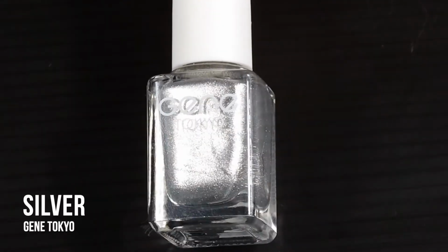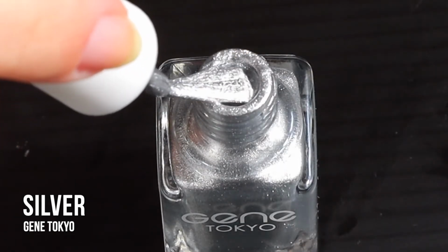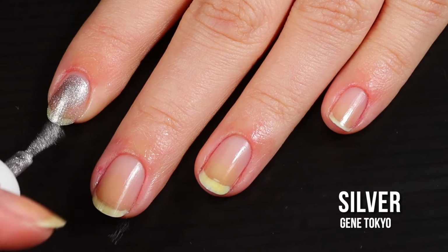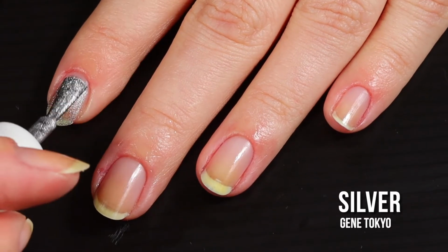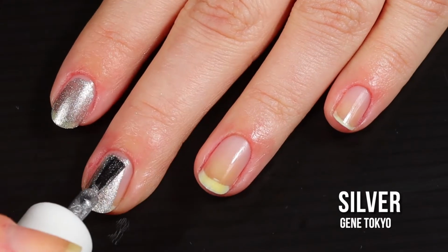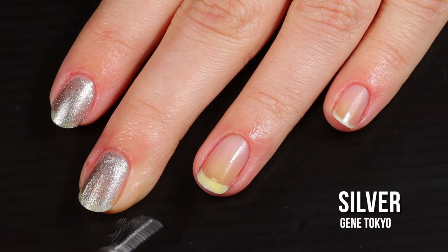Next up is silver. Okay, so don't think I'm weird, but this polish reminded me of the unicorn blood from Harry Potter. Anyone else? Just me? Okay. I think this is a mostly clear base with just a crap ton of silver shimmer. Like, it is so packed with shimmer that it looks like a metallic. Like, I would call this a metallic silver.